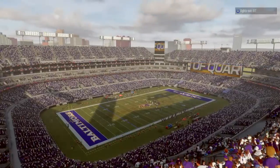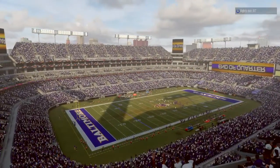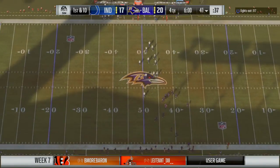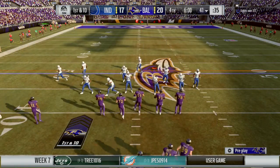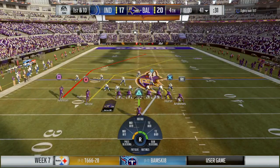Back now in Baltimore. It's been a very hotly contested game to this point. Just a field goal separating these two teams as we get set for the 4th quarter. We saw a number of good games earlier today. This one might top all of those. It's been a dandy as we come up on 1st and 10.